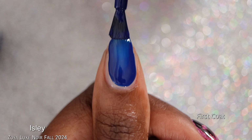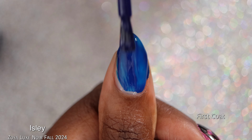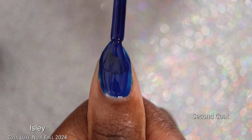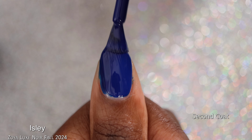This next shade is called Isley, and Zoya describes it as a rich inky indigo. Personally, I feel like this is a darker cobalt blue or something in the navy family. When I think indigo, I think something that has kind of a purple lean or something in between a blue and a purple.